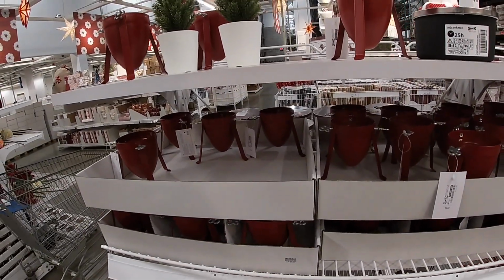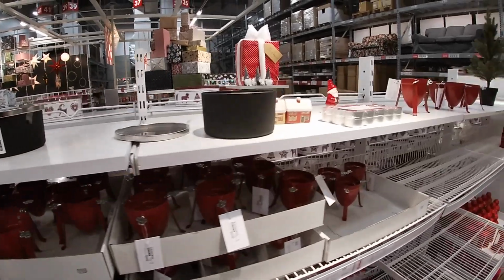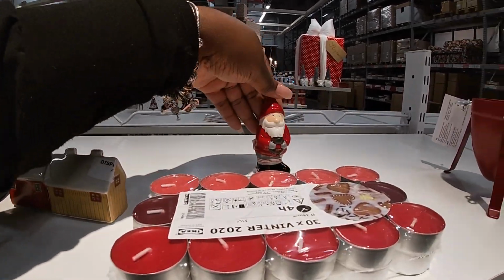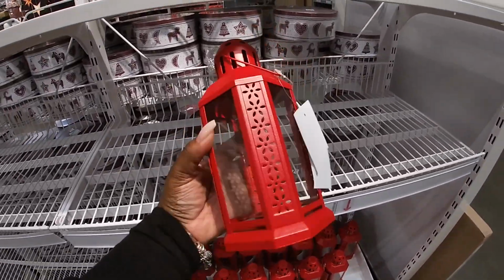Scented candle with three wicks. It's this right here for $10. They probably had a bunch of these little gnomes and little houses to display. They have little red lanterns, $3.99.